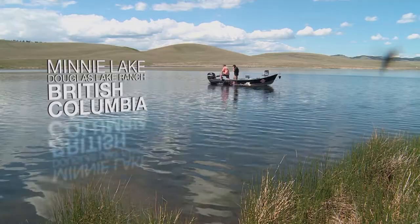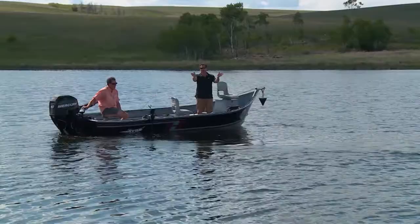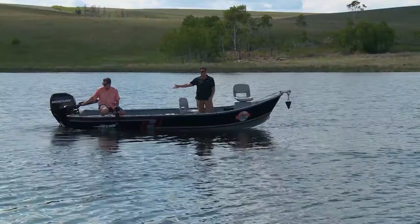So a critical tool when you show up at a lake is a depth sounder. And it's not only a depth sounder, it also gives you water temperature and it gives you a side view. So it actually looks out towards the shoreline to see where the fish are moving.